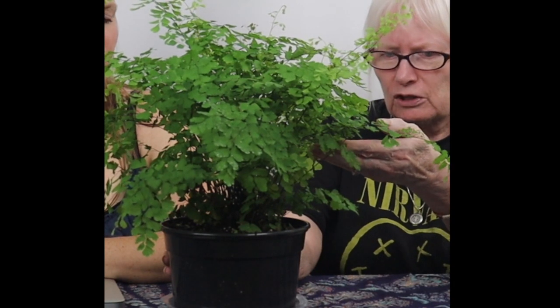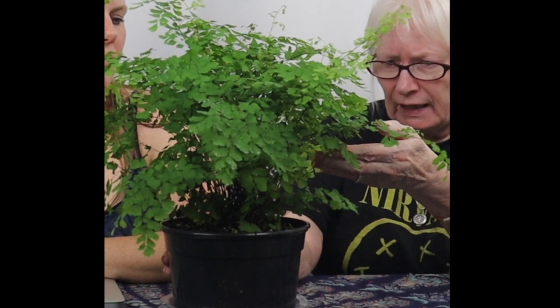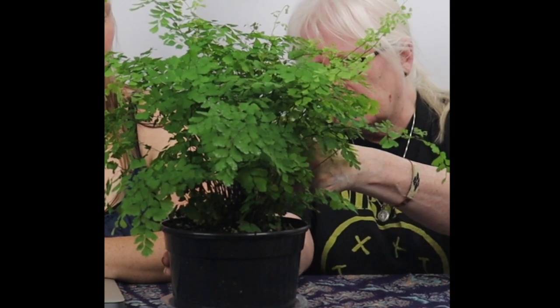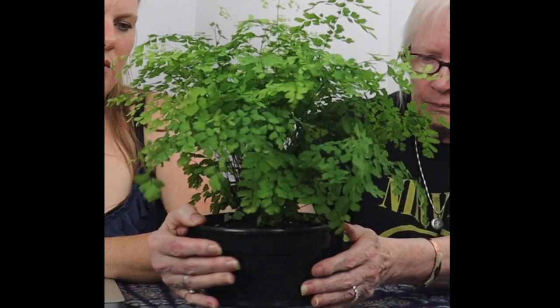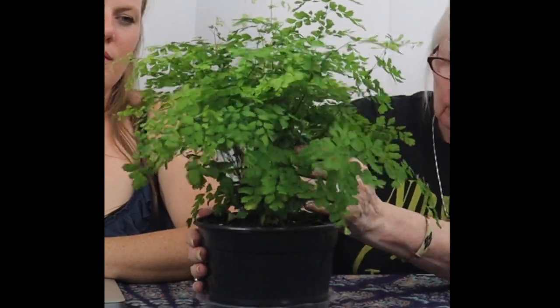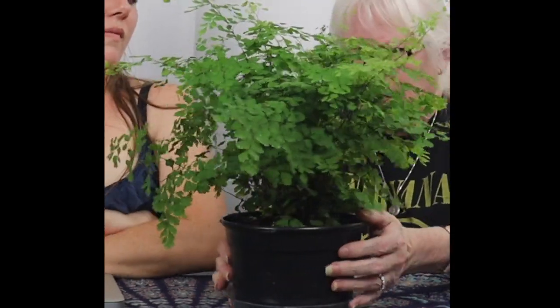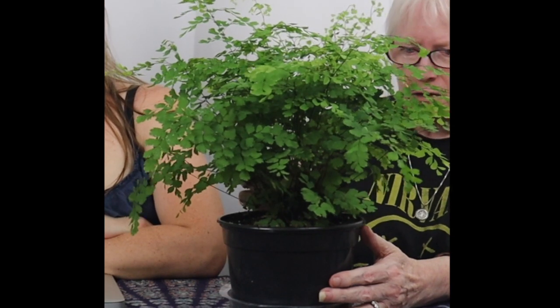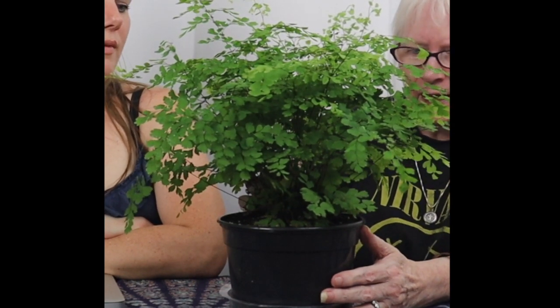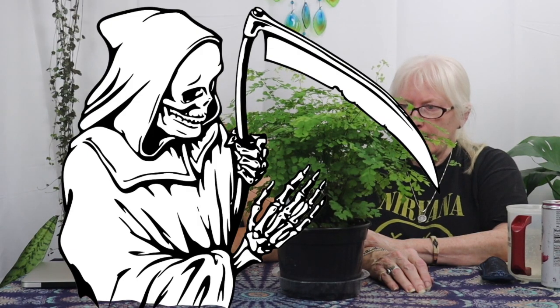It has beautiful shaped leaves, little heart-shaped scalloped leaves on it, and checking underneath, you can see black stems. So cool. I love them. And these are absolutely beautiful plants. They make the plant look so interesting. And like I said, they are beautiful. I kill these, unfortunately. I view them from a distance because I don't want them to die.